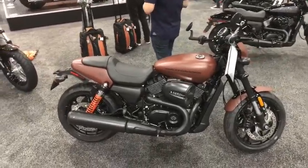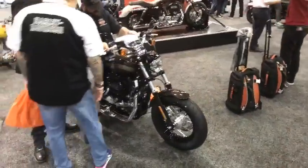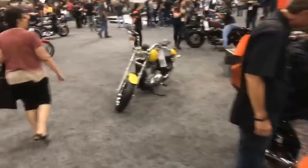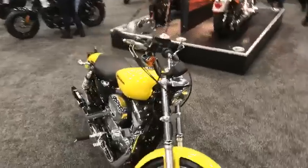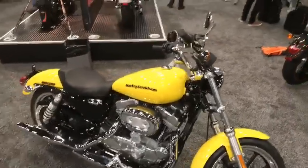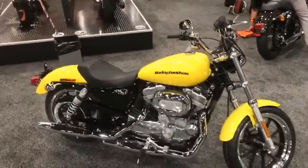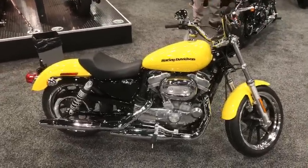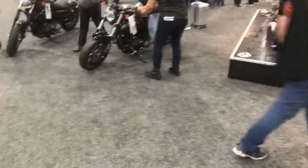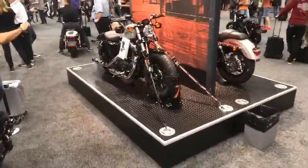So here's your Street Rod. Here's the Sportsters, guys. I'll show you all the Sportsters here. So we'll go over all the Sportster models. Okay, Ollie with the hard candy comment. There is hard candy, okay? I'll show it to you. So here is an 883 Low. Okay, I'll get to the anniversary bikes in a minute, guys. I will show you the anniversary bikes. Okay, here's a 48.